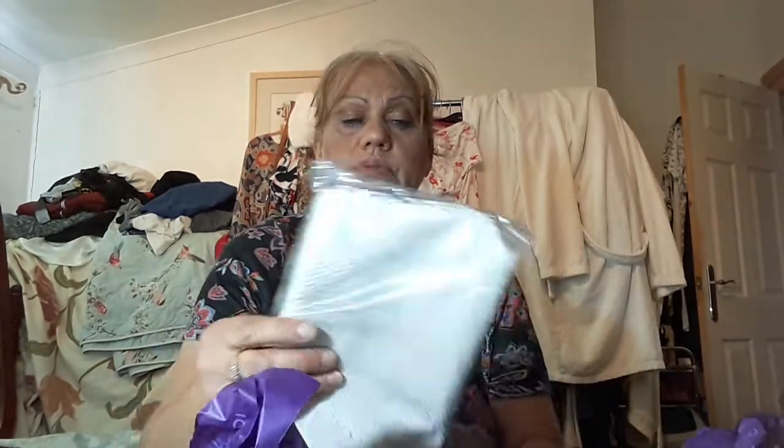So I think this is the one that I chose for myself. You choose your makeup bag, and I can't remember what it was called. There's quite a few choices on the website. You have at least four or five bags to choose from. So I chose that one. It's got a kind of sequiny feeling off it, so I quite like that. I can't remember what it was called anyway.